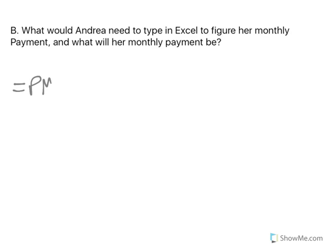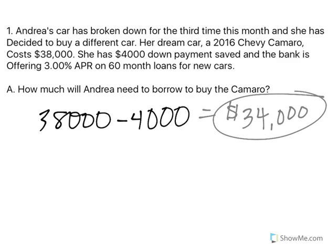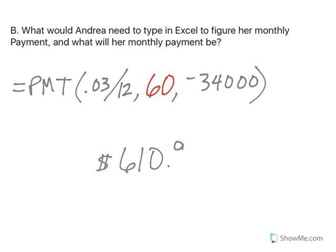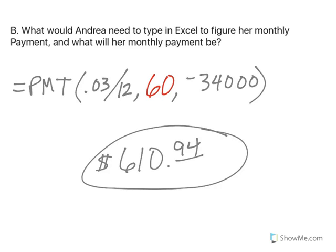Well, she's finding a monthly payment, so we use the PMT formula. Her interest rate, as they said earlier, was 3% APR. We divide it by 12 because we are talking about monthly payments. How many payments is she making? Now, they tell you 60-month loan, so we can just put in a 60 right there because she's going to make monthly payments. And we know she's borrowing $34,000. When you plug that into Excel, just type it in exactly like you see, it will spit out $610.94. That's her monthly car payment.